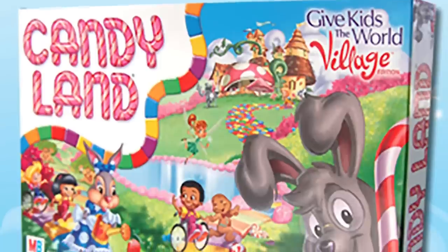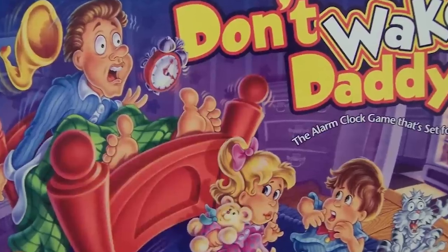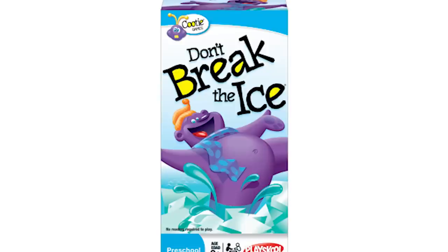Of course, we got games like Candyland. You guys remember Pop the Pig? I think that's the earliest thing I can remember asking for Christmas. I completely forgot about Don't Wake Daddy. You'd kind of move around. There was this dad sleeping in the middle of the board game, and he'd wake up. I remember that kind of scared me. There were some of these games too, like Ants in the Pants and Don't Break the Ice.